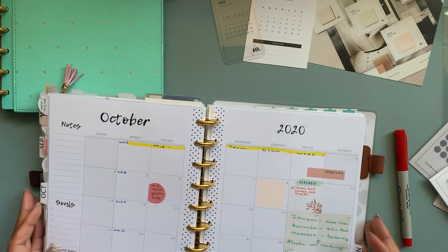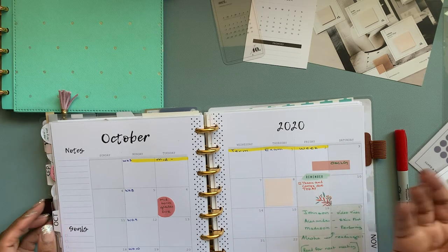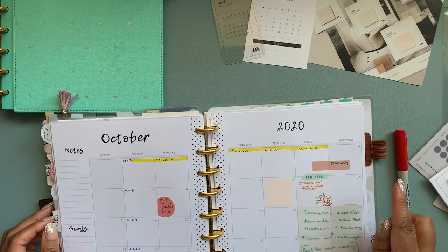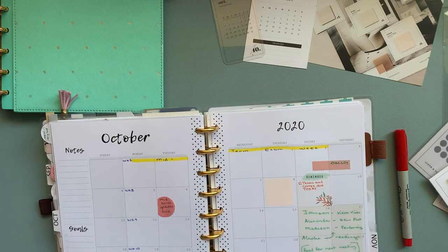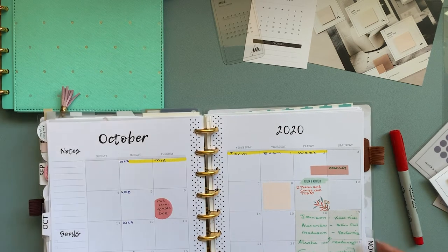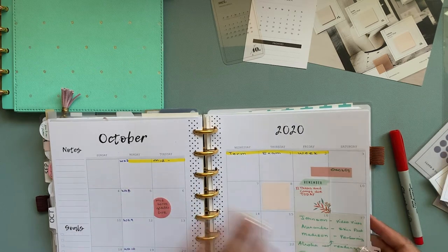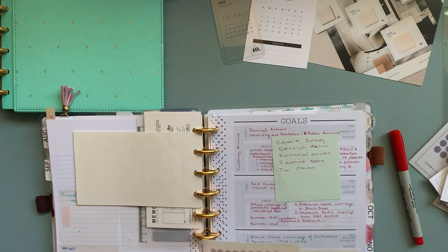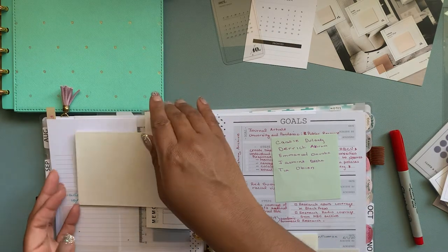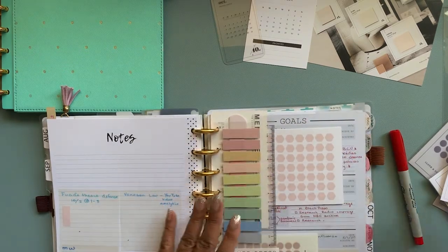Yeah. So the fancy plan squares are already bigger, so you can see that this is gonna be perfectly fine. Actually, I have something on that day, I'm actually gonna leave that right there. So what I will likely do is I'll do the same thing that I have done with the other stickers and flags that I have, is I will punch them so that they can be in here.